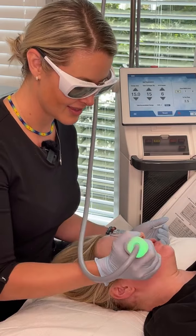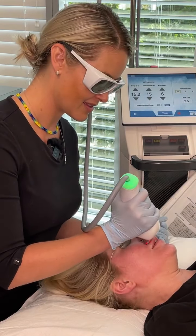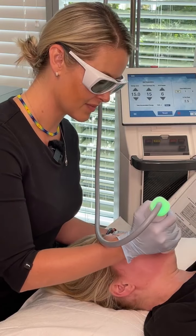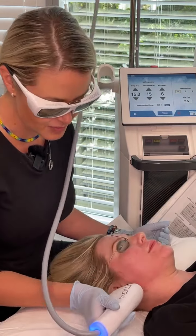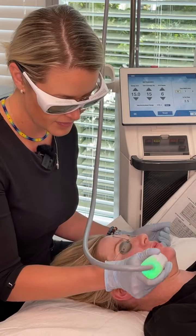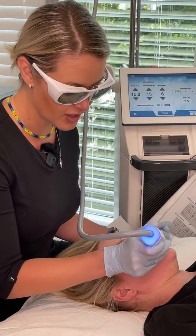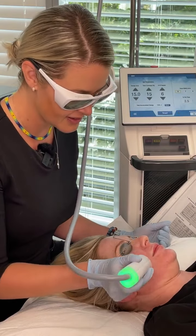This topical is actually really good. Because I remember when I did the MOXI before, I was a little bit, this is good. Good to know. So she's getting a little ping. That's completely normal. We're at number 5 pass now. But once I've done 6 passes, that cheek is done. I'm no longer going to be inflicting pain on it.